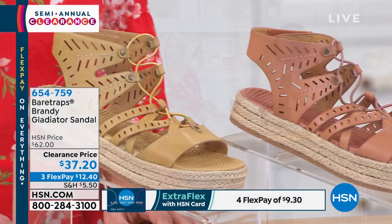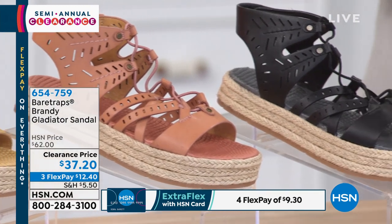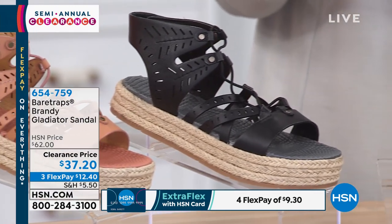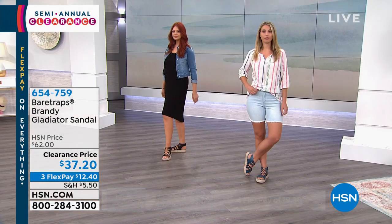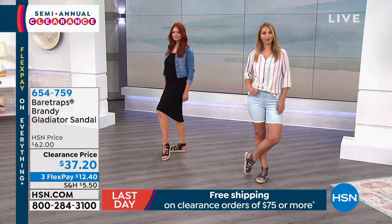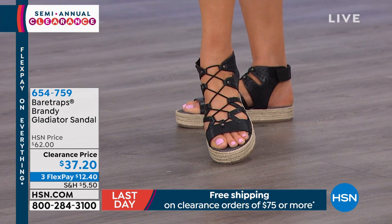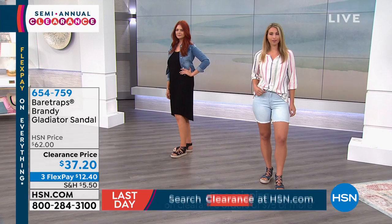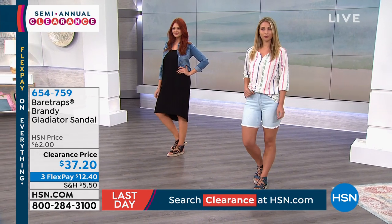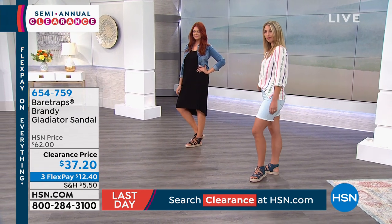I like that it's an easy gladiator to get into. No ties, no strings, nothing like that. But when I see it on, it looks very European designer to me. Is it just me? No, it's not. And that's really where that jute bottom has its birthplace, in the European states. So we are able to bring this fashion forward, quintessential gladiator summer sandal.